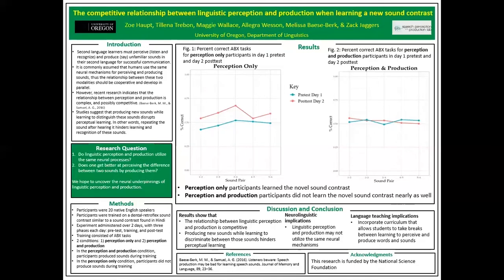Our research challenges traditional assumptions about linguistic perception and production by showing that the relationship between perceiving and producing new sounds is competitive. Our research reveals that producing new sounds while learning to discriminate between those sounds hinders perceptual learning. These results show that linguistic perception and production may not utilize the same neural mechanisms.